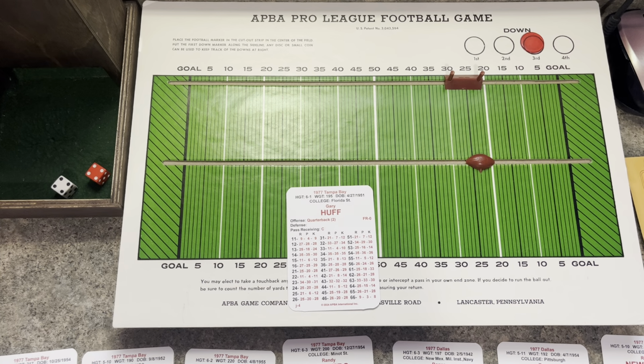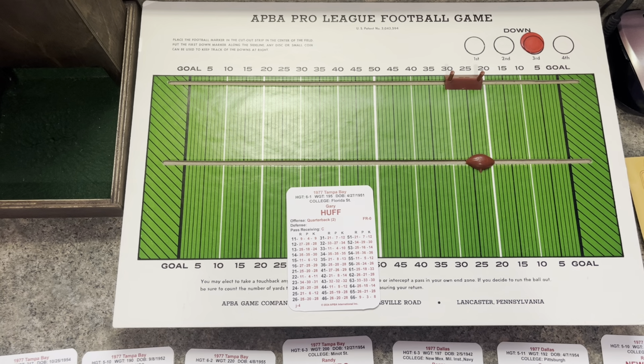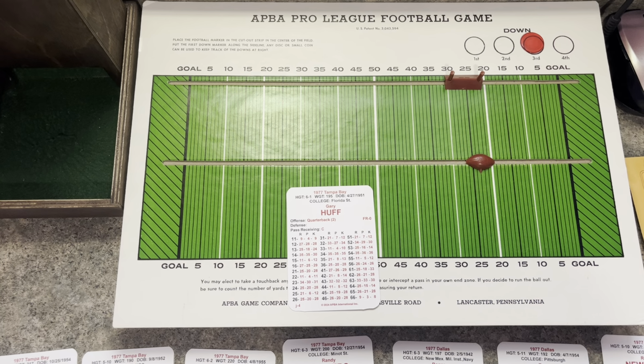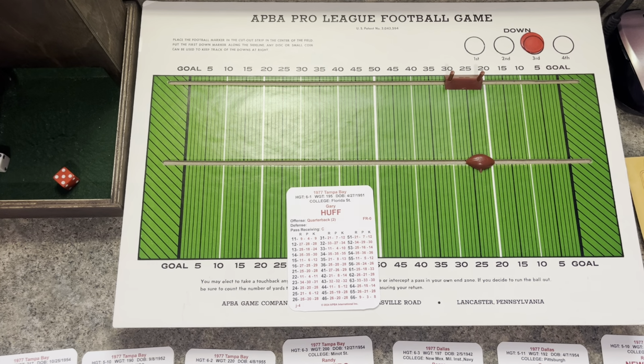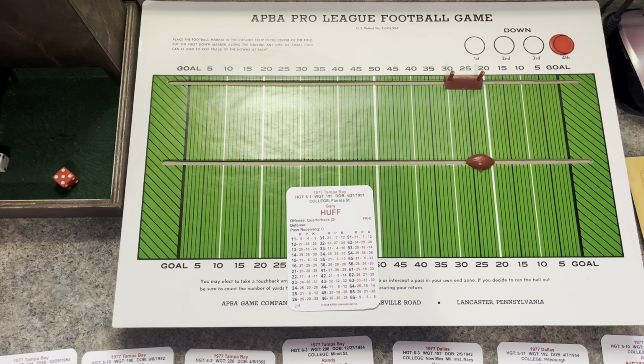Third and 2. I think we'll try another short pass. So who's it going to be to? 21 is going to be to Owens. Dallas, 3rd and 2. They're looking for a pass. The snap to Huff, drops back. 53 is a 16. And that is incomplete. 4th down.